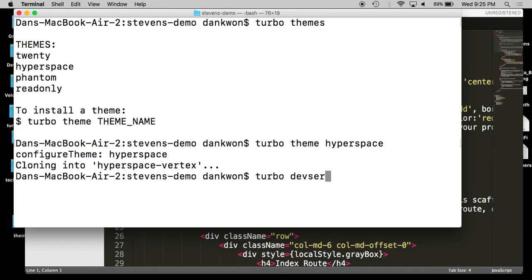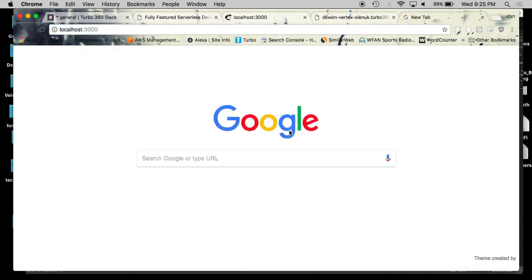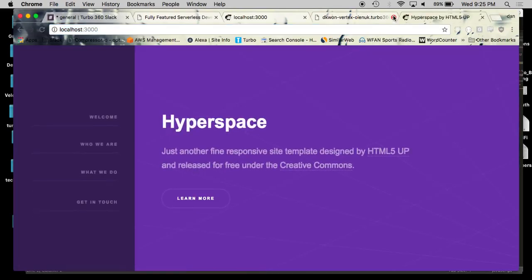And then run the dev server. Go back to localhost, and you should see this. Okay, so that's a theme that we pumped in right away.